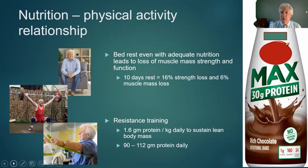And the resistance training only needs to be done minimally twice a week for benefit. You can do more, but minimally you need twice a week. And that amounts to about 90 to 110 grams of protein daily. I'm showing this kind of picture here. I'm not going to say what brand it is because I don't want to promote any brand. So I kind of sketched it out here, but you can see that a lot of these different versions of liquid protein have about 30 grams of protein in them. So you can get a sense of how many bottles you would need. You'd need 3 of those a day if you were not eating anything. Fortunately, our diets do have various sources of protein, and we can talk about that. Next slide, please.